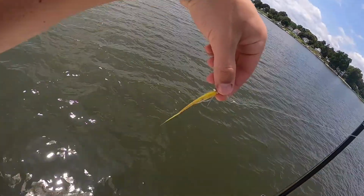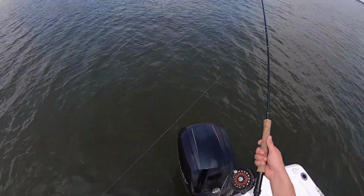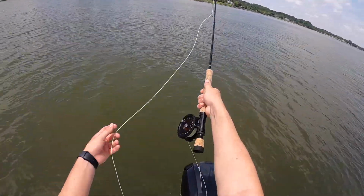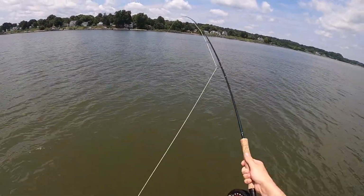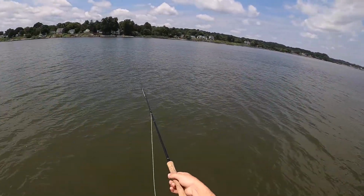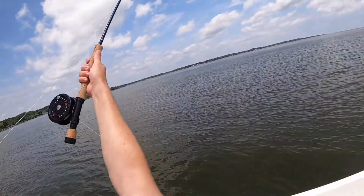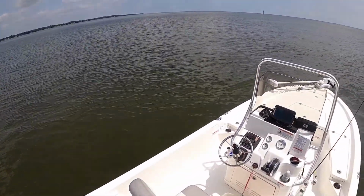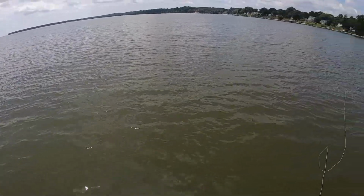It's crazy that just that little piece of hair and material really gets these fish going. And it shows you don't really need those super fancy flies all the time to catch the fish. If you've got a good little clouser minnow, it seems to be working just fine. I mean, I'm sure the really fancy stuff does just as well, don't get me wrong. But there's nothing wrong with the low clouser.